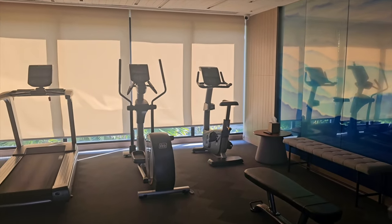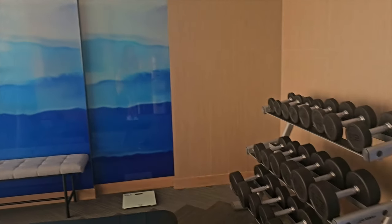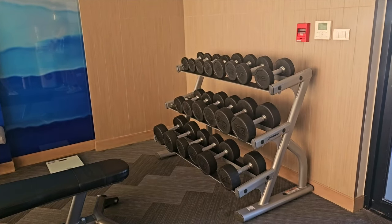They do have a fitness center here, and for the price that we paid, we also got breakfast included, and that's a buffet. So I'll show you that tomorrow morning when I actually go eat breakfast.